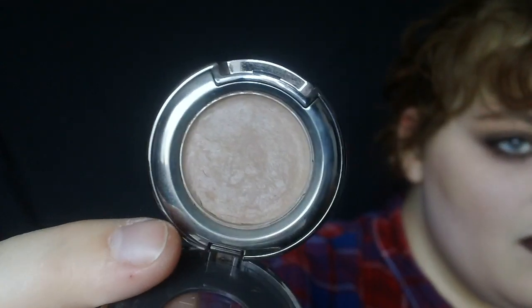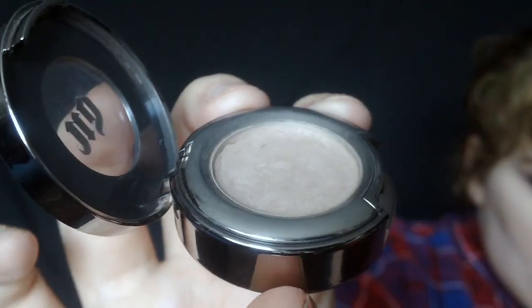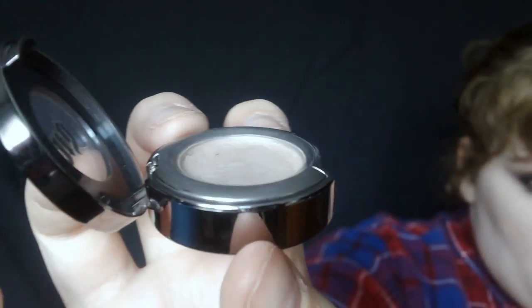But you can see I have a considerable amount of progress, considering it was overflowing with product when I first repressed it with the two different eyeshadows. I feel pretty good about the progress that I have on this. I love this eyeshadow. It's just a beautiful matte, light, neutral to warm-ish, yellow-based brown. I really, really like this eyeshadow.